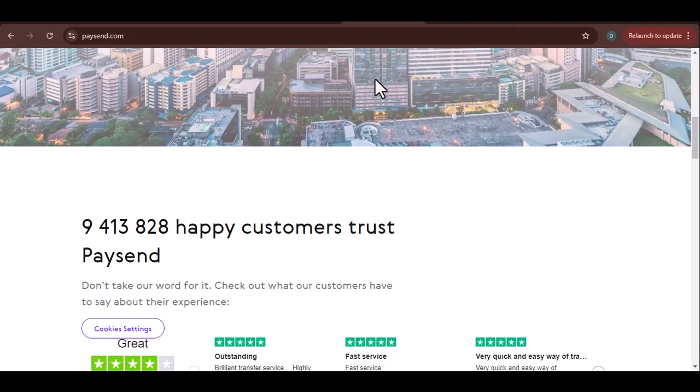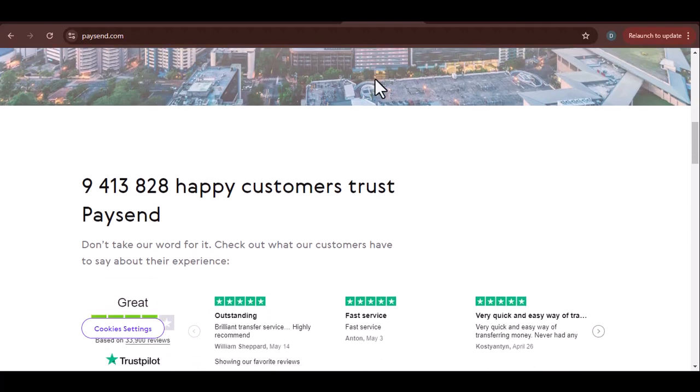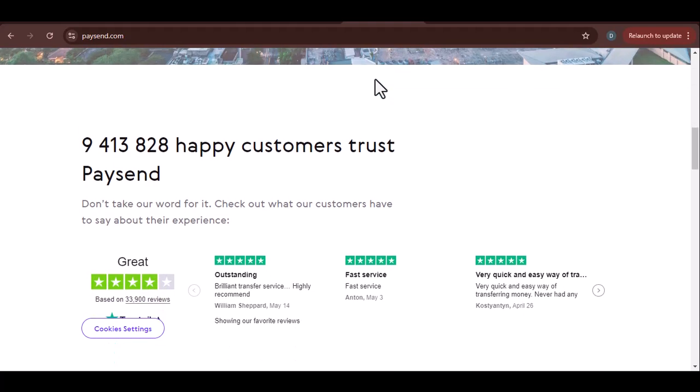Method 2. Live Chat. If you can't find the information you need in the Help Center, you may want to try live chat. Paysend offers live chat support during specific hours.